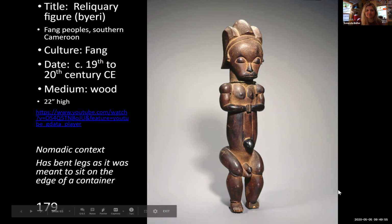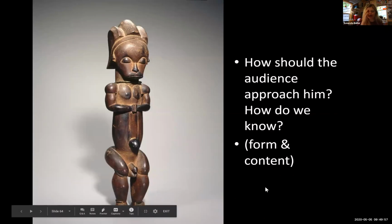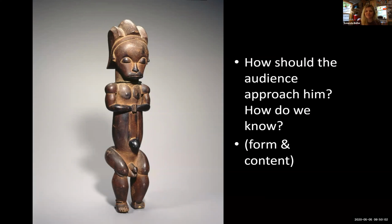And so that's going to sit there, and as you're looking at the form of this object, I really want you thinking about how the audience should interact with or approach this form. He should look very solemn or serious to you, right? The closed eyes indicate some sort of spiritual knowing or transcendence, meditation. He's very symmetrical. He's a closed figure, in the sense that his arms are tight to his body. And so this is not going to be easily broken.